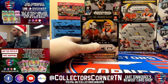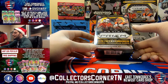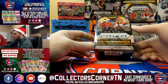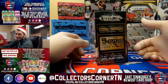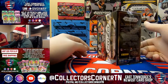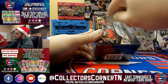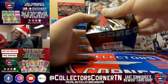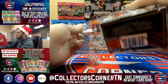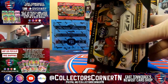All right, we got four of these babies, four blaster boxes, four cards per pack. There's six packs per box. Looking for blaster exclusive rookie memorabilia cards. I'm excited. Yeah, thanks for asking. Let's go. Let's do it.